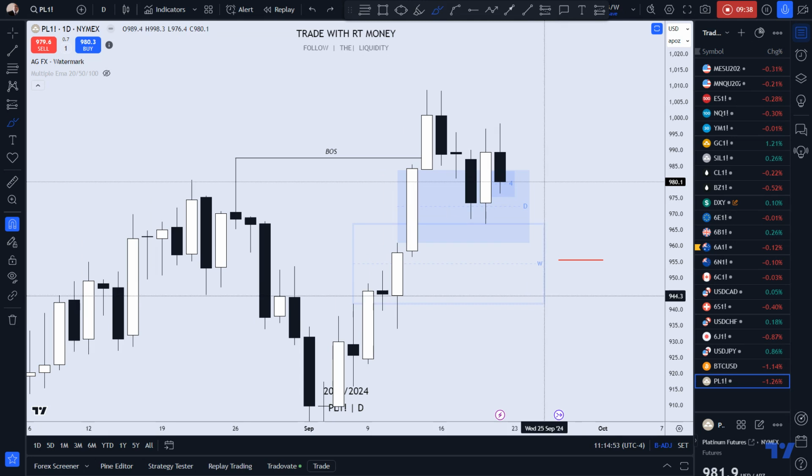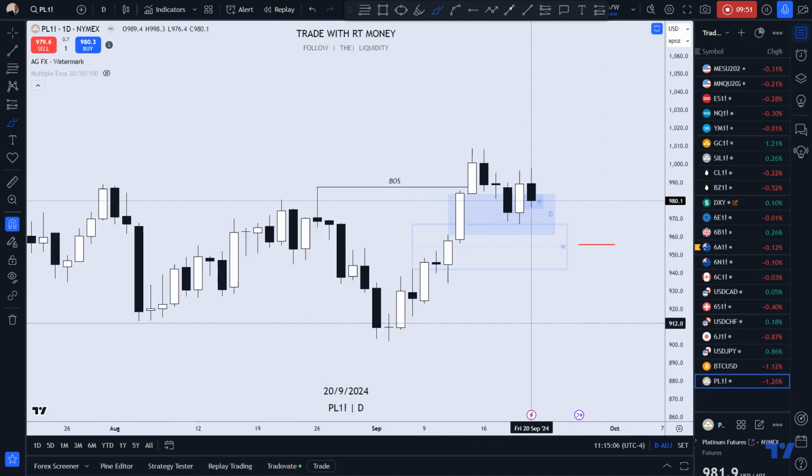So I'm looking for price to continue higher, but that's what I'm leaning towards. I'm just talking about probabilities here, right? But just like I did with the weekly fair value gap, I'm looking for an overlapping daily fair value gap, and for confluence, I also want you to take note of something else.